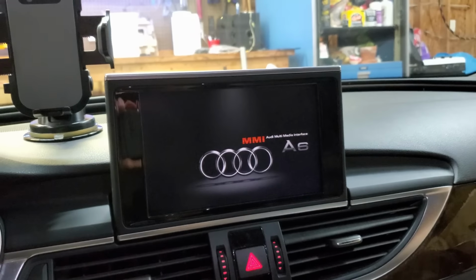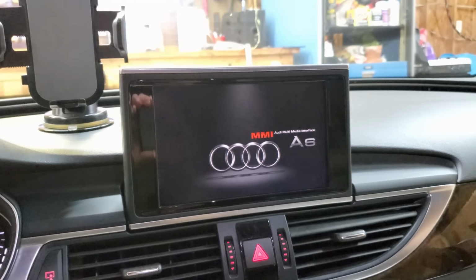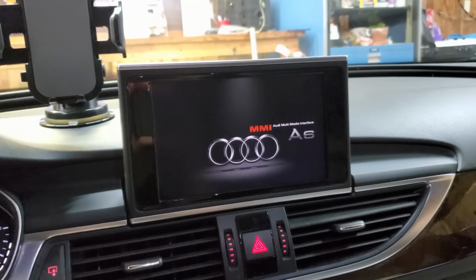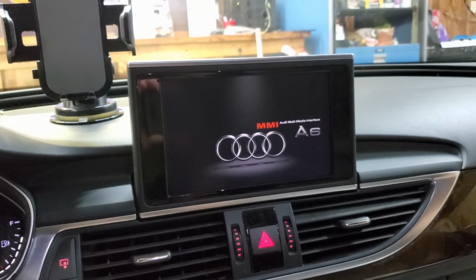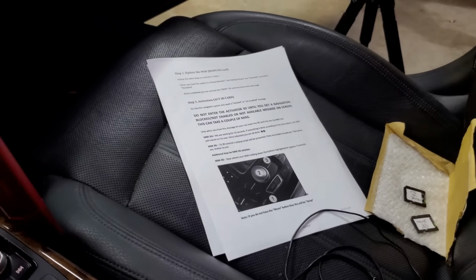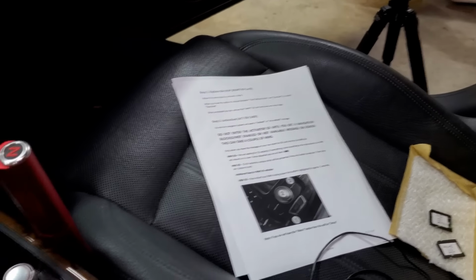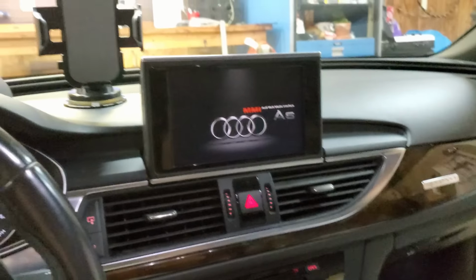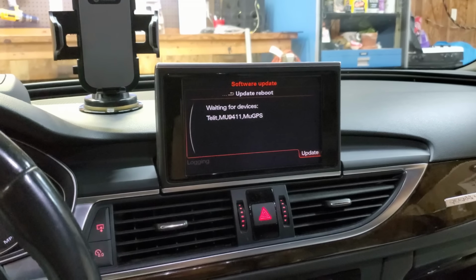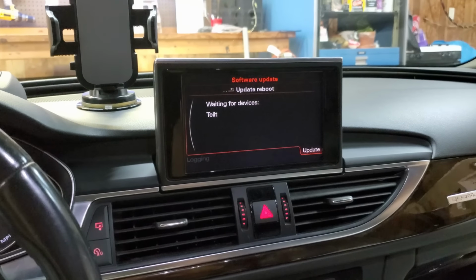So it's just booting up right now, as you can see. Once it's done booting up, we'll finish this map process just like we did the first round. After that, we go to the third SD card, which is the activation one. The way that gets updated is a little bit different and apparently is a very critical process. So we're gonna finish waiting for this to reboot and I'll show you how to do the last card. Hopefully that one goes a lot faster.